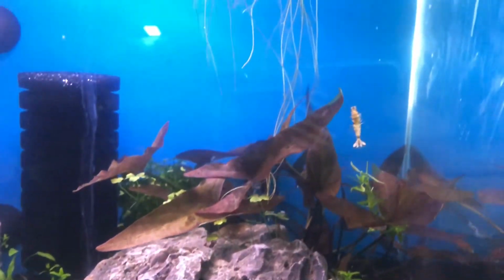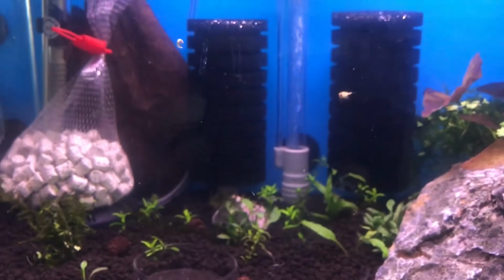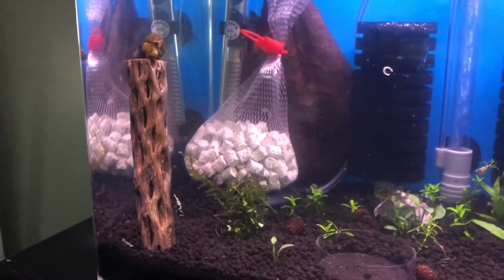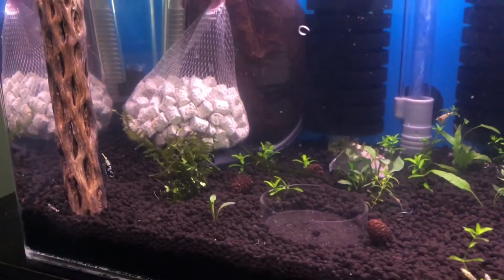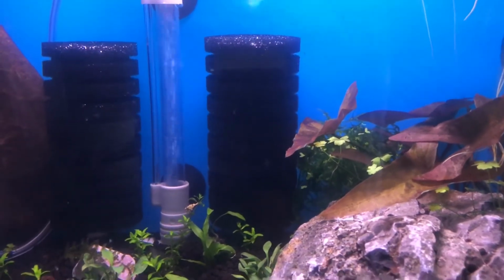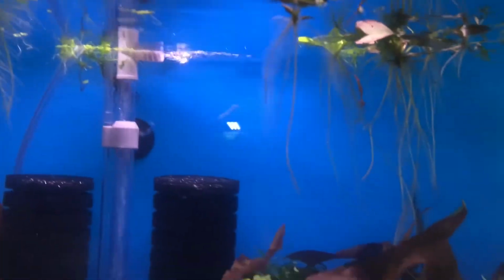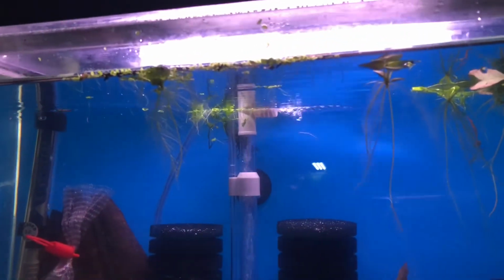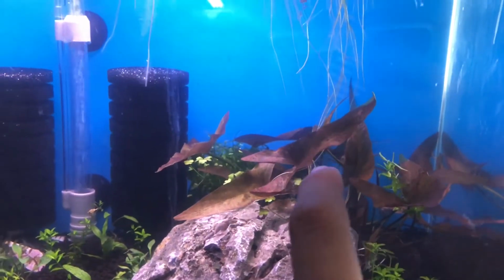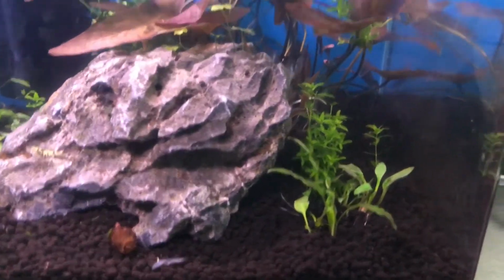So take a look around the tank. They're all jumping in there. I have 2 sponge filters, 2 almond leaves in the back, a heater, some cholla wood, various mosses. I think that's just regular Java, and I think that might be flame moss in the back. We have some frog bit up at the top, and some water lettuce, some pesky duckweed. I have no idea what that is. I grew that from a bulb, but I just picked up this rock yesterday. We have pearl wheat.